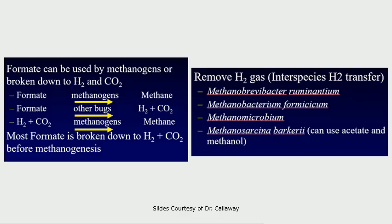In addition, on the right-hand side, we have a phenomenon called interspecies hydrogen transfer, in which archaea will cling to the sides of other microorganisms in order to absorb the hydrogen from what they are using. And so some common genus and species of this methanogenic archaea include Methanobrevibacter ruminantium. That would probably be the most abundant one that I've seen in literature, and also these others that you can see on the slide.